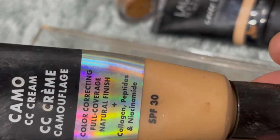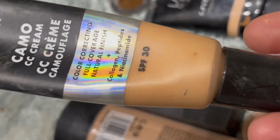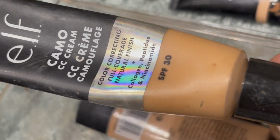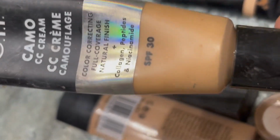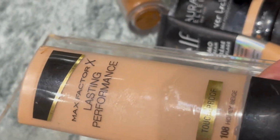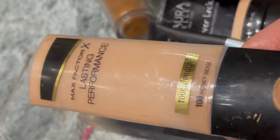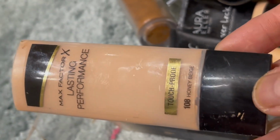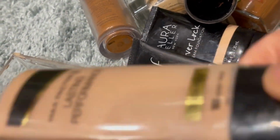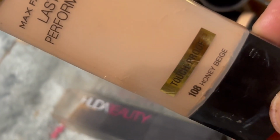So it says here color correcting, full coverage, natural finish, and it's got SPF 30. You know, e.l.f. products are really nice, and they've got a reasonable price as well. But like what I said, I can't do it on its own. Need to mix it. And I've got this one here. Again, Max Factor is a lovely foundation as well, lovely products. So this is Max Factor Lasting Performance, in the shade Touch Proof 108 Honey Peach. As you can see, the way you see the shade, that's how it looks. So yeah, it is a nice one, Max Factor.